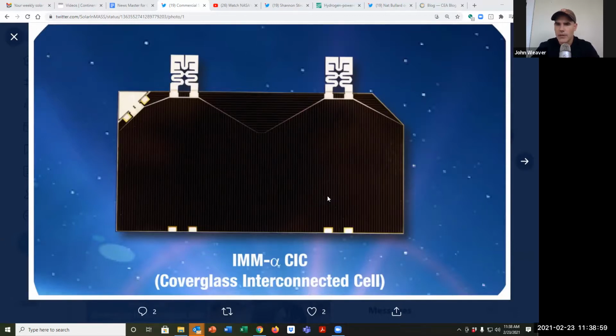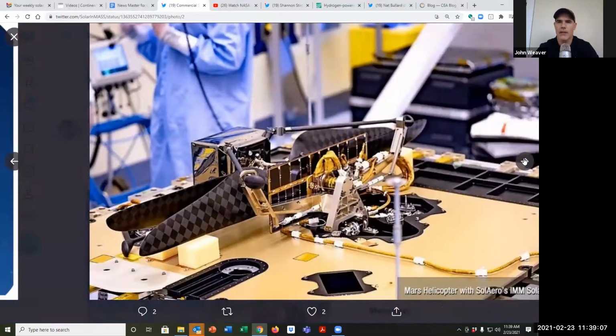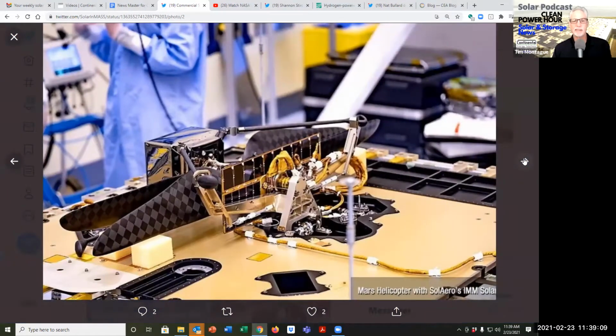And we're doing amazing things. We have a solar powered helicopter flying on Mars. I love Perseverance because it's inspired me to learn more about Mars. And Elon Musk has a plan to colonize Mars. NASA's not quite so ambitious, but that is the raison d'etre for SpaceX, is to colonize Mars.